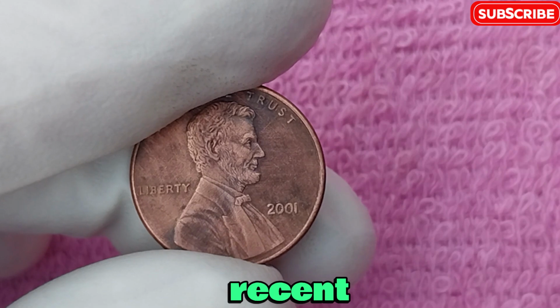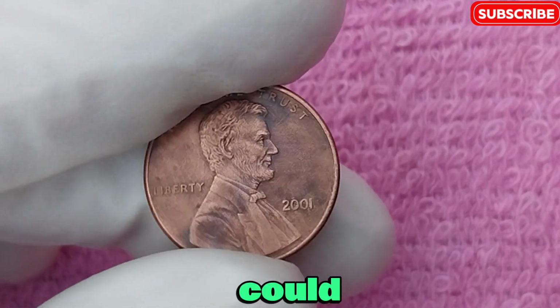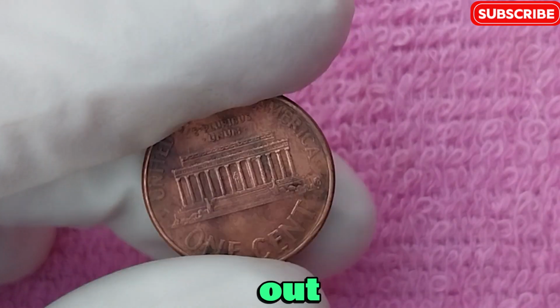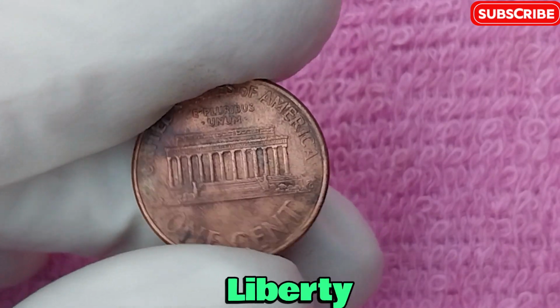Let's uncover the secrets behind one of the most talked about coins in recent numismatic history. Could your 2001 penny really be worth up to $30 million? Let's find out. Introduction. The 2001 Liberty 1-cent coin.